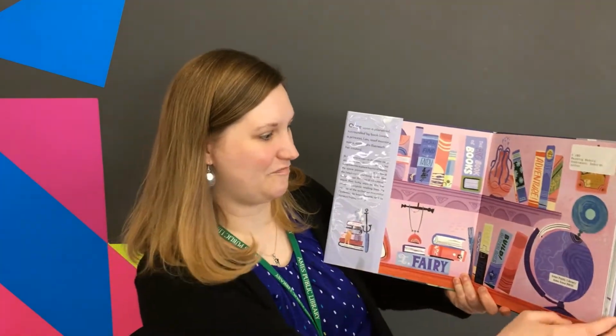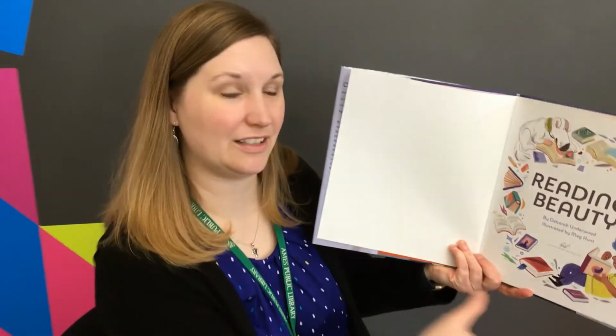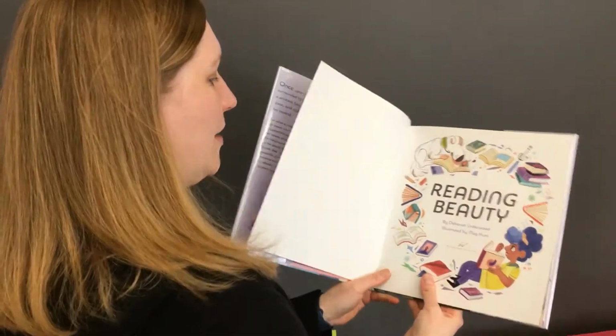So Reading Beauty. Can you tell where this book takes place just by looking at the cover? Are they on the ground? No, they're not, right? Things are floating and flying, and I see a planet. They're in outer space. Awesome. So we are going to join them in outer space and read Reading Beauty by Deborah Underwood.